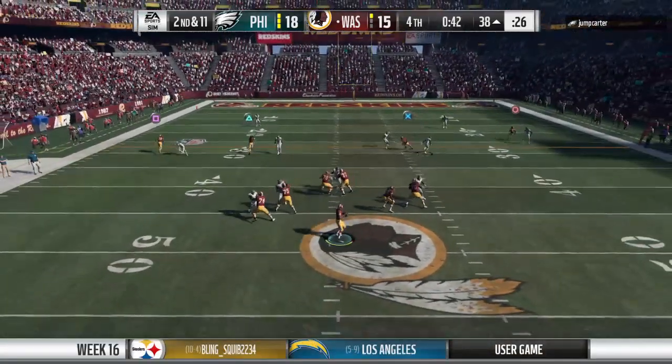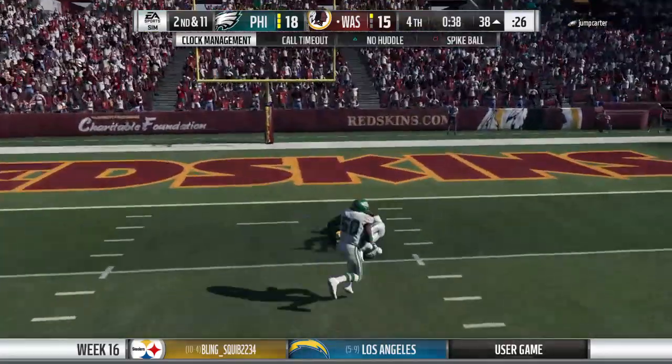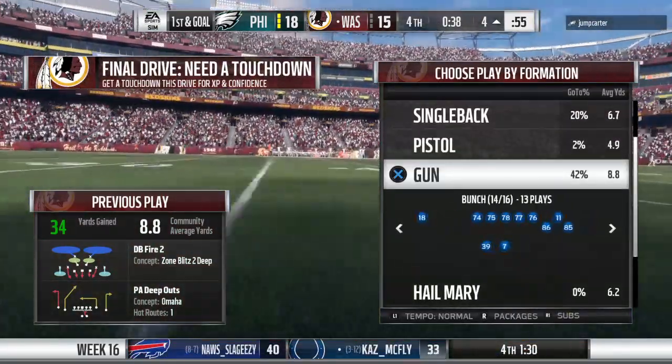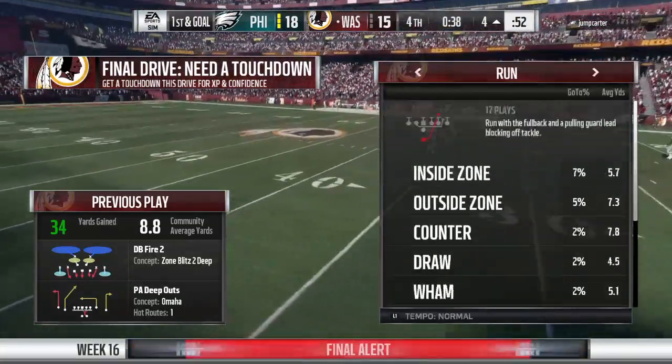Back to throw. Got a man over the middle, and it's complete. And now we won't see a play on first down. We're going to get a timeout instead as they stop it here with just under 40 seconds to go in the game.